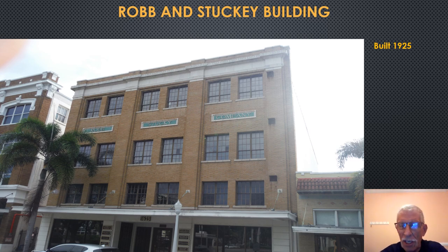The Robin Stuckey Building, as you well know, was a furniture store. It had four floors of displayed furniture. They would be set up as you would display them or set them up in rooms. It also had a warehouse facility. It was noted that Mrs. Edison and Mrs. Ford were customers at this place.